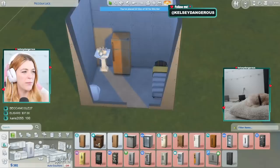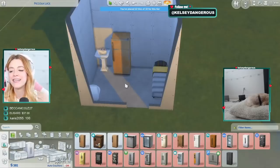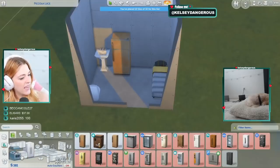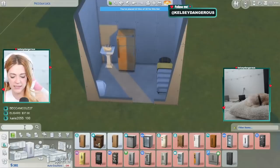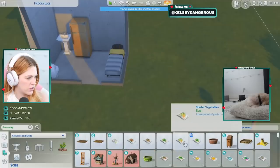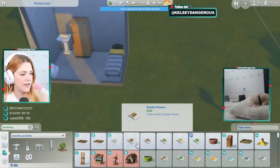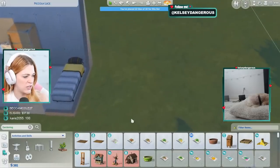Oh, we need a shower, but we have a sink. That's my thought is like we have a sink, so we don't need a shower yet. We could just use the sink. And then I think we need some stuff for skill building. ABS, always be skill building. Garden. Gardening. Cool, all right. So we have maybe starter flowers, fruits, herbs, vegetables, magical plants. Which one should we buy? Should we just buy like a one of each situation?